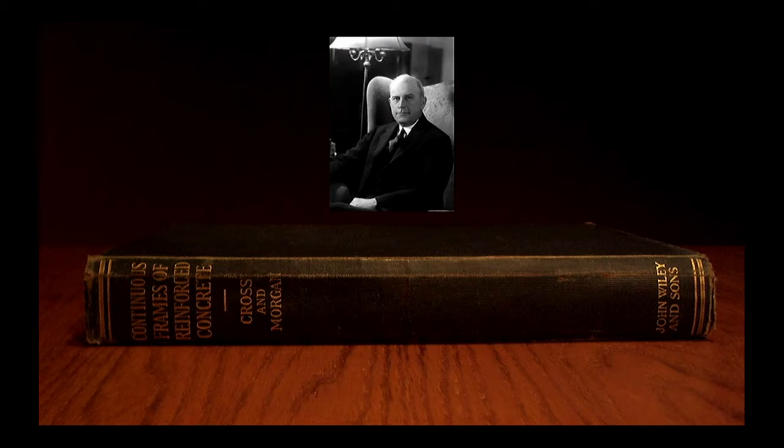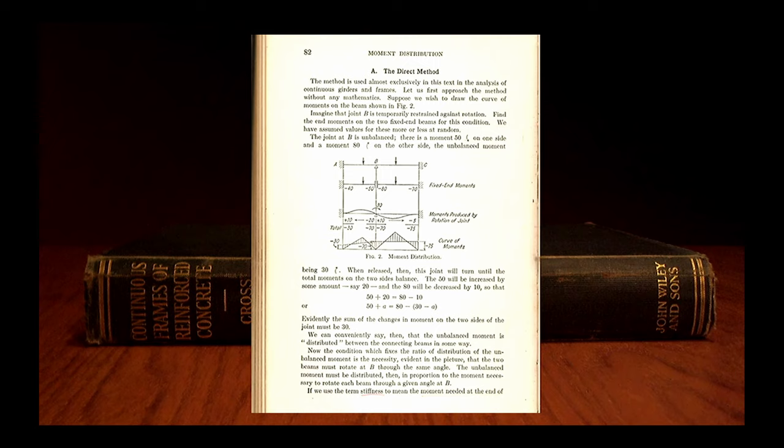And that's Professor Cross from the University of Illinois. And he devised this method known as moment distribution. How many of you have been taught the moment distribution method? Quite a few. I'm not sure whether in the classes today the young students are getting that method. But a very powerful tool, very powerful way of thinking.